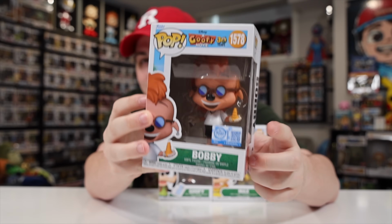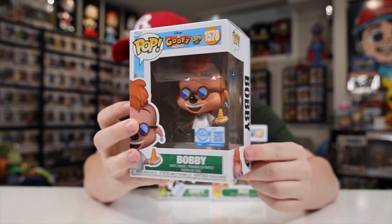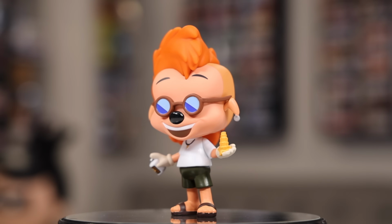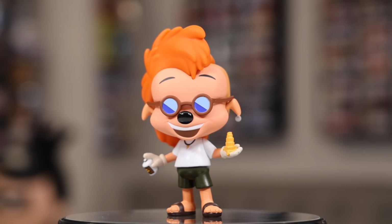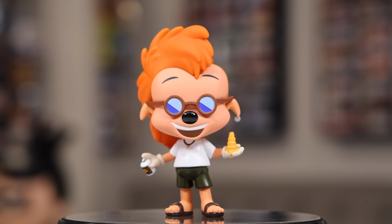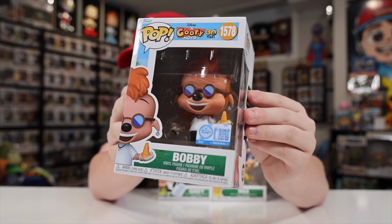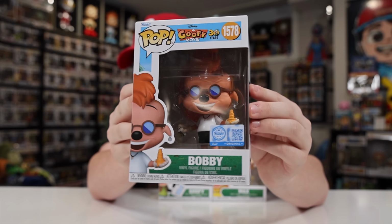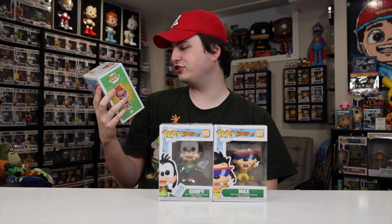And you guys might notice that this is the first time we've ever got that exclusive sticker on the front that Funko has started to do recently. It's pretty neat because it's made with the same technology that's in money, so that way you can't copy it or print it. It's done very specifically. If I do a little bit of a spin there, it's hard to see, but it's swapping around from the Funko logo to the crown. It's kind of crazy to look at. And yeah, I think Bobby is just such a great figure. I am so glad that they turned him into a pop.